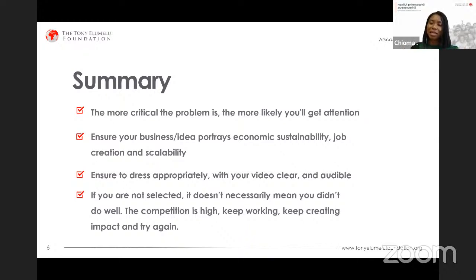Lastly, if you're not selected, it doesn't mean that you didn't do well. It doesn't necessarily mean that you didn't do well. The competition is high. You need to keep working and you keep creating the impact you've been creating and try again. I applied for this program 4 times. That's 4 years, right? So it didn't mean that I wasn't good enough. I wasn't just lucky, right? So it's about luck. So if you're not selected, don't give up. Continue working on your project, continue working on your business, on your idea, and keep trying again. All right, so Foko.